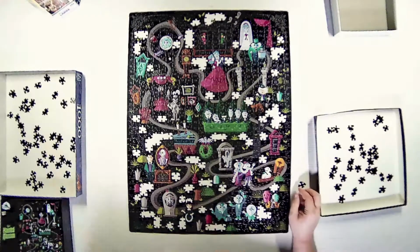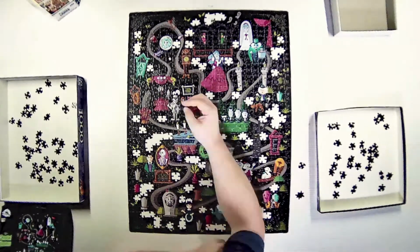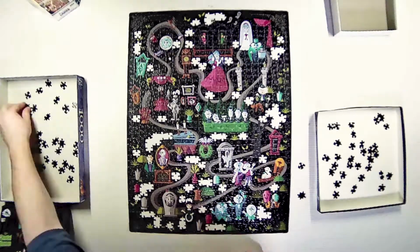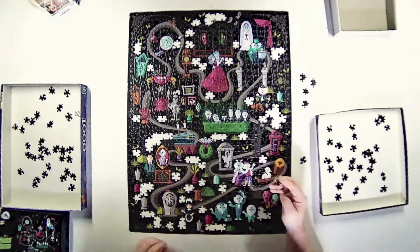At the end here, you're going to see me take the puzzle apart and put all the edge pieces in a little plastic baggie. That's just so next time I save myself 20 minutes pulling the pieces out, or if I loan it to somebody.